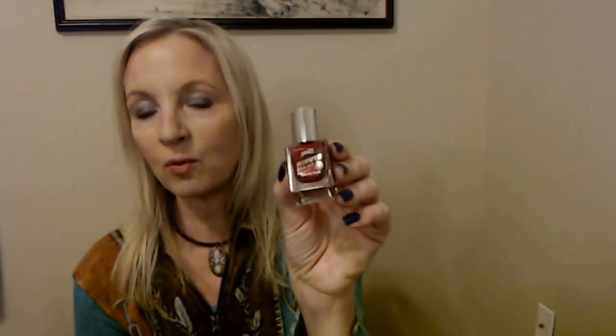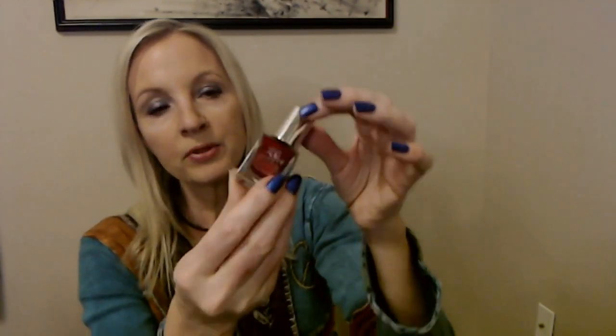From P2, I only have one selection today. This is also a quick drying nail polish. This is from P2, and their quick drying nail polish line is called Minute Manny. They used to sell these at Walmart, but they no longer do, which is a real bummer. Now they have an expansive collection of Color Club, and I'm not crazy about the Color Club nail polishes. I really wish they would bring back the P2 nail polishes, but I'll just have to buy them elsewhere, I suppose.